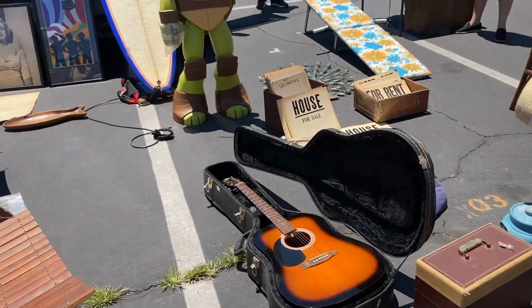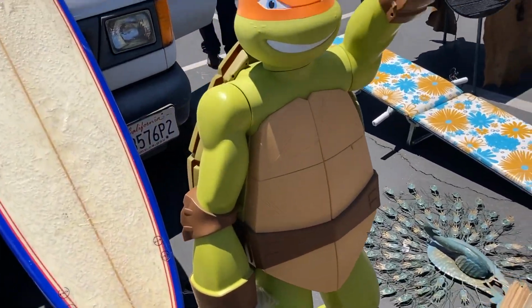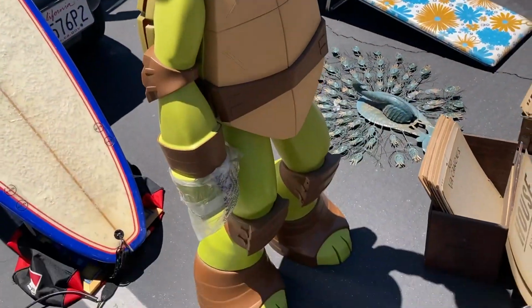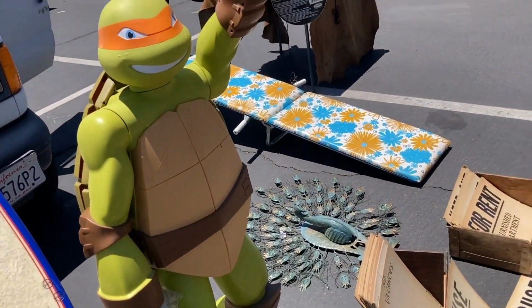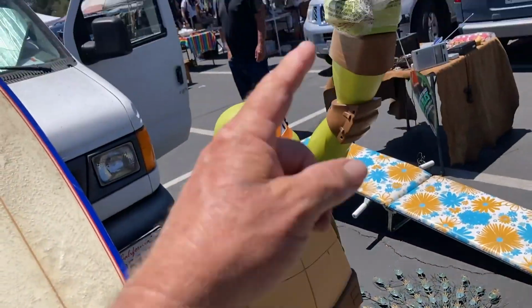On Santa Monica and like Bundy, there's an old friend, like a little shack. It's still there. How much is the turtle? You're ripping, you're skating. Yeah, thank you. Appreciate it. 150, so 150 on that. He has one of his swords.